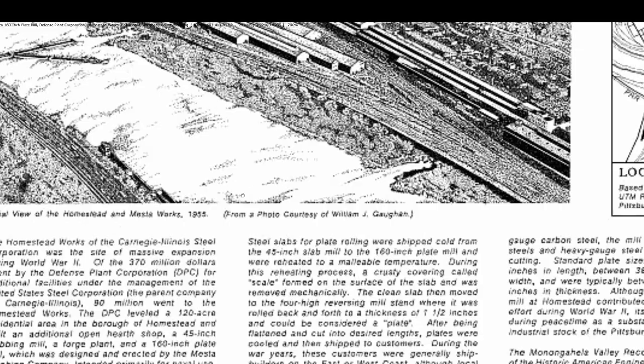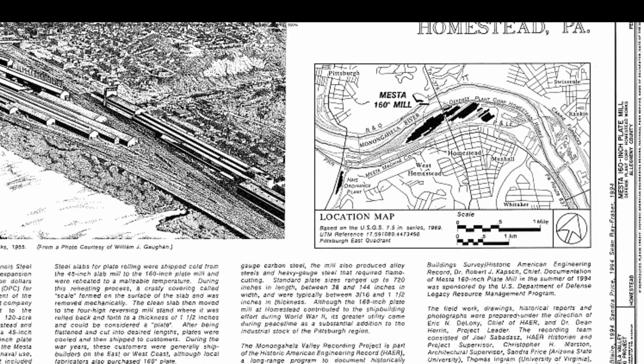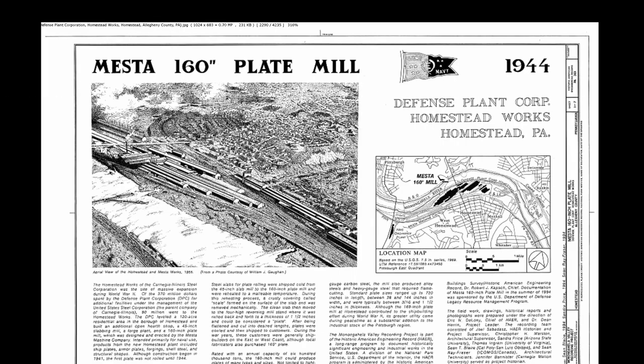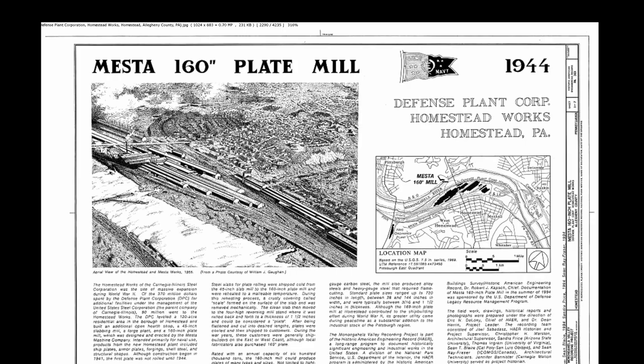You're welcome to. The Carnegie, Illinois Steel Corporation. Carnegie Crook. United States Steel Corporation was the parent company. How about that? Of course it was. Now, I forgot to mention that not all these are historical, because there's another survey called the American Engineering Record Survey that I got the photos kind of all jumbled up with. So some of this stuff is actually more to be looked at from an engineering point of view.